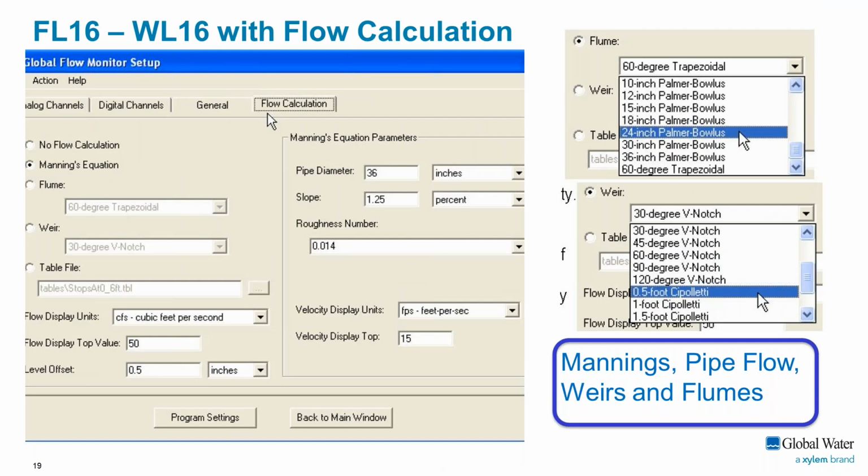Here's a screenshot of the software once you get into the flow monitor setup where you get into your flow calculation. So you can see you have no flow calculation, Manning's, Flumeware, or your table file. We have a lot of pre-programmed files for you to choose from. But if we do get into an application where you have an open channel and we don't have it as a lookup table, you can create your own lookup table here.